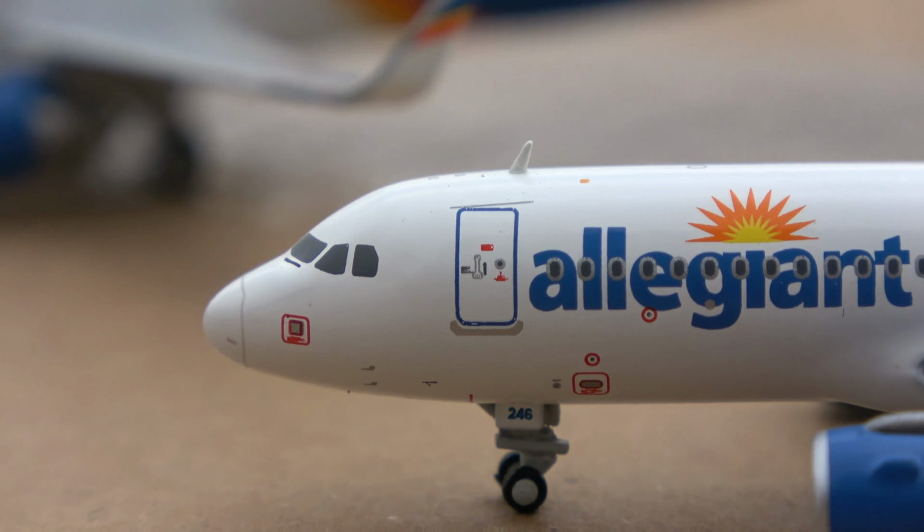Anyway, here we go. Starting with the nose cone. Got the typical Gemini Jets GC Wings nose cone, a bit too big. Got the gears. Got the Allegiant tiles, antennas. We got the Neo engines equipped on this one, and on the Gemini Jets A320 Neo models you get the Neo Pro Max engines. That's right. We have an aircraft registration on this plane, which is hard for me to read, but it's there. And they've got the Allegiant tail.